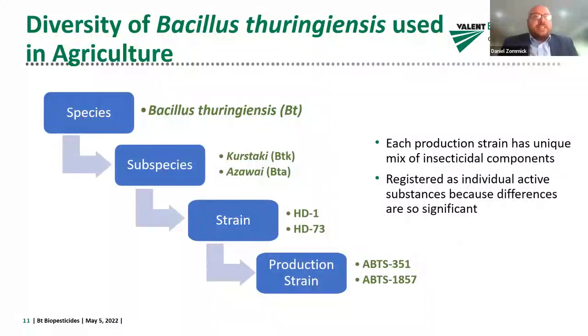Now, Bacillus thuringiensis in agriculture actually gets very specific, so down to the strain level. So what you'll see when you look at a BT label is that all the products are labeled as Bacillus thuringiensis, but there are two subspecies you'll often see. These are either the Kurstaki or the Aizawai type strains. Now, within these subspecies, there are individual strains and then production strains isolated from those.